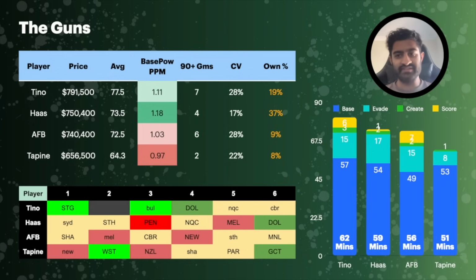Very consistent. Another stat I've got to the right of me is the CV, which is the coefficient of variation. Basically, the lower the number, the better. It means they're more consistent. So Payne Haas at 17% is definitely better than these other 3 as well. So he just fits the mold of an improving player, really consistent, really good work rate.